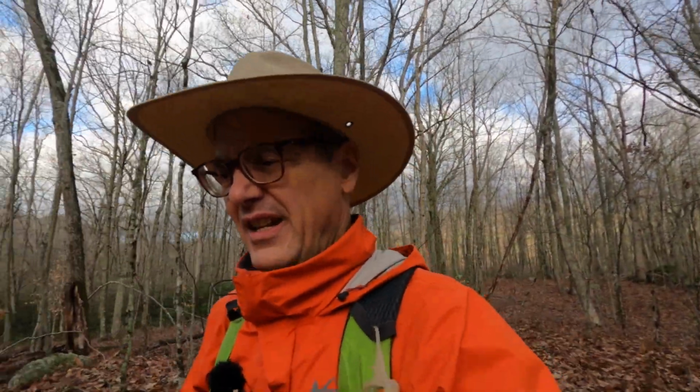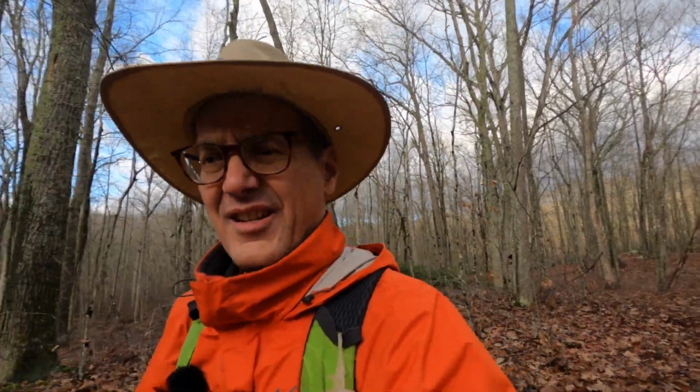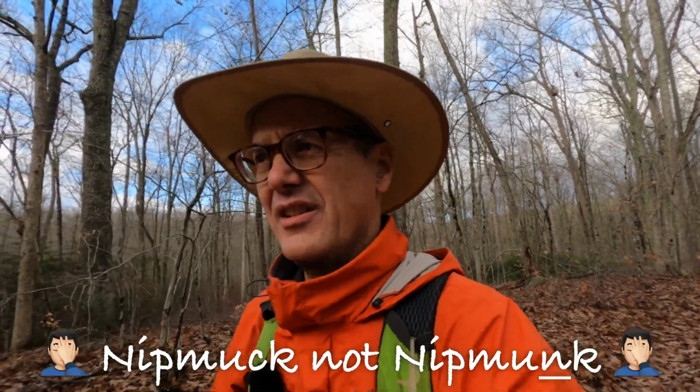I have to say, once again, the Connecticut Blue Trails, you rock. Didn't really know that there was anything to see on this Nipmuck Trail section, but with all the river crossings, the foundations, and the old roads, it's a great place to hike.